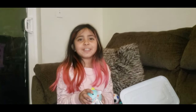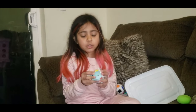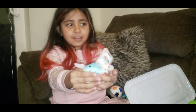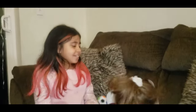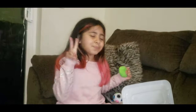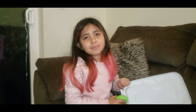Ready? You want to do one more? 1, 2. Okay, this is not a fidget toy. It's just a stackable that we saw at the Dollar Tree and I got it. It's really soft and so plush. Ooh, it's all pretty. I didn't really look at them. I just got it. And that is Mia. Hi, Mia. You're not going to see all of my fidget toys until you watch the rest, so if you want to see more fidget toys, keep on watching.